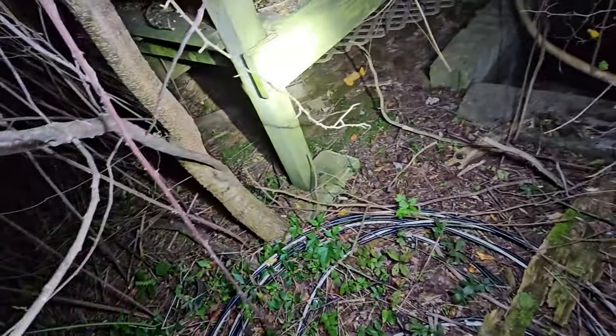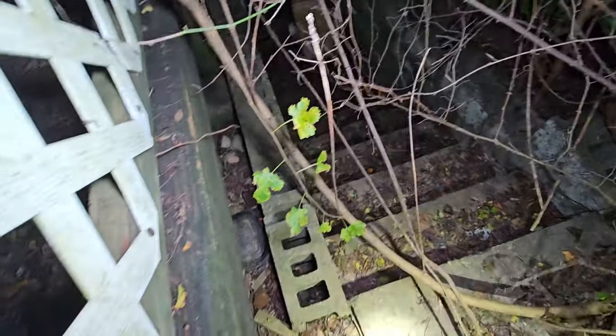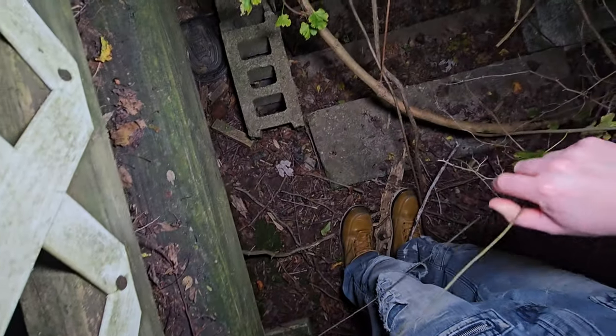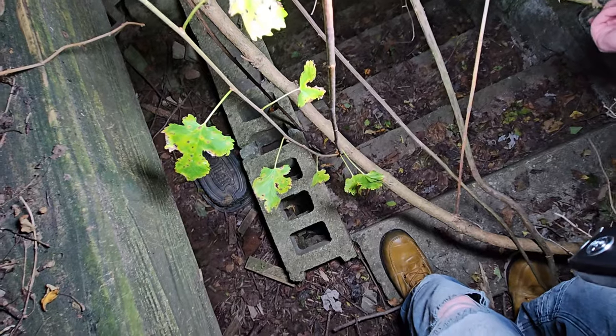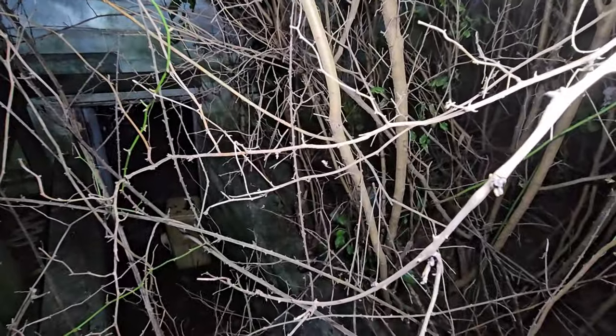Vegetation. Definitely thorns blocking the path. There. There's a spotter right there. Just walk almost all the way through.